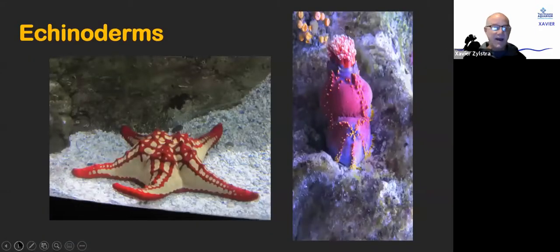Echinoderms, again, one of the iconic animals of the ocean. If you're not thinking of crabs and lobsters, then you'll be thinking of sea stars. But again, the sea stars are only the iconic members of this group. There are also sea cucumbers, brittle stars, feather stars, and a whole host of other animals that you're going to start recognizing for what they are.